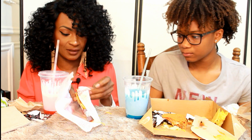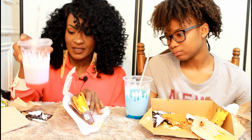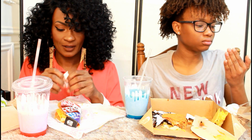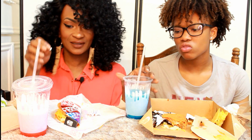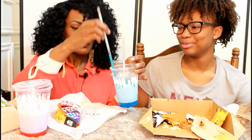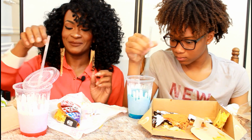So this is the Doritos Locos taco. My drink is kind of sour. You think it's sour? It wasn't sour to me. It was good. You're right, that aftertaste is like a Sprite or something. I didn't get that at first. I have to sip on a little bit more. That's really good.